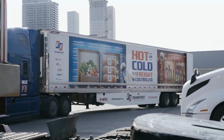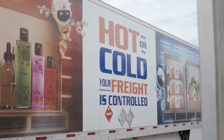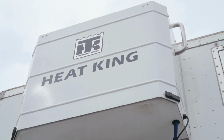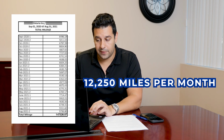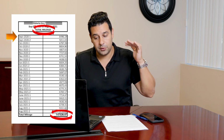In the van reefer division, as you probably know, here in the GTA, whether in Milton or in our Maritimes terminal, we usually have trailers loaded up for drivers. When drivers come, they hook onto their trailer and off they go. That's how they're able to produce such a high volume of miles. So on average, 12,250 miles is what this driver did. That's the total miles that he drove in the year, and this year is from September to August.